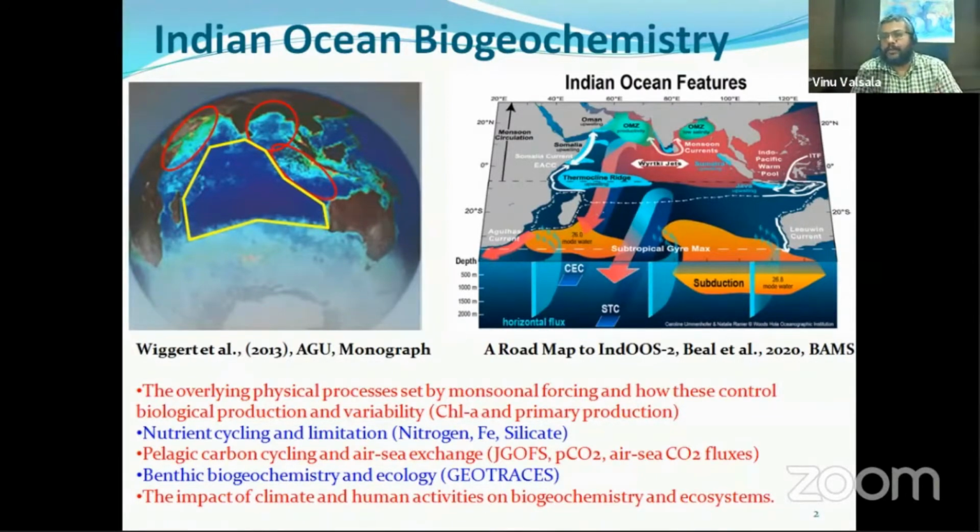This is taken from Beal et al. 2020. You see that the Indian Ocean is dramatically active due to monsoonal forcing through western boundary currents in the Somali region, and there is a consistent gyre circulation in the south, a lot of subduction happening in the south and a bit in the northern Arabian Sea as well. There is also an oxygen minimum zone in the Arabian Sea, which eventually leads to our denitrification problems in both the Arabian Sea and Bay of Bengal.